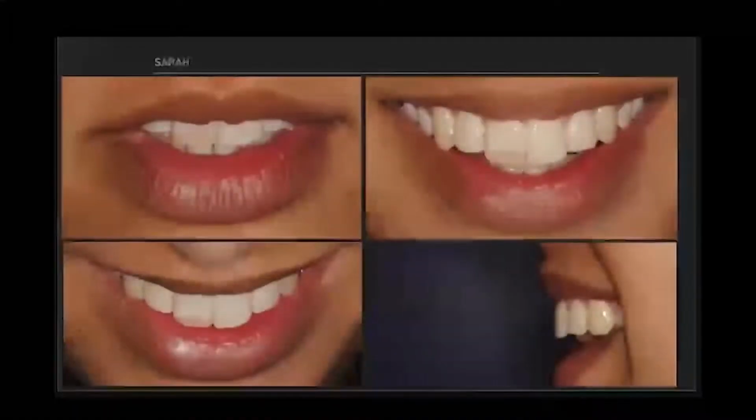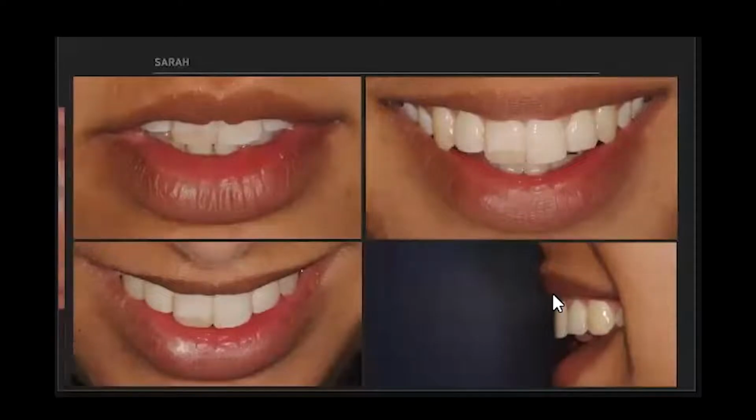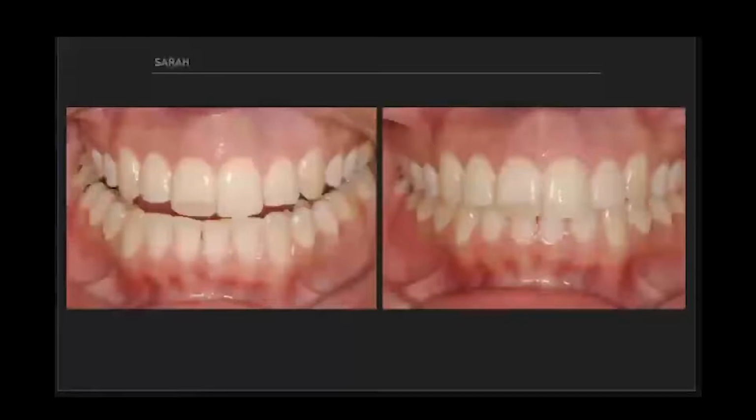But the length and the horizontal position of the incisal edges are pretty good. Maybe even a little bit on the long side, if anything. And these are the retracted photos. And she's got a little bit of wear on her anterior teeth.